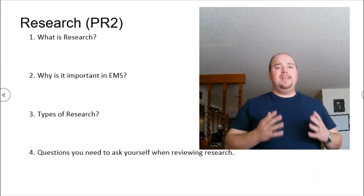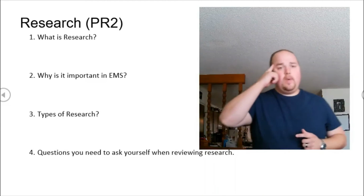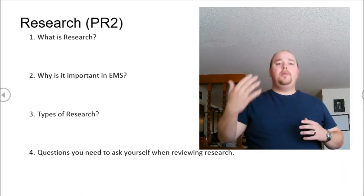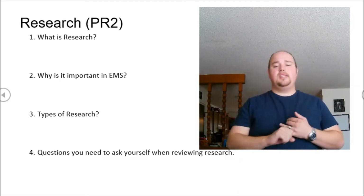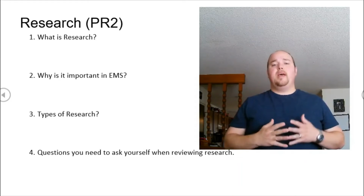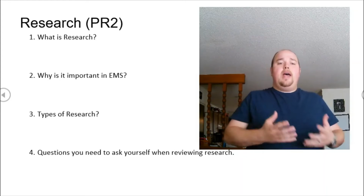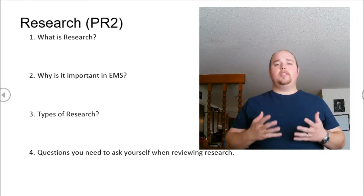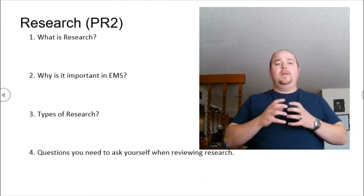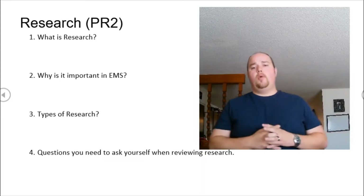Now, what is research? Research is taking an idea that we have, taking that theory, and testing it. We repeatedly test it through hypothesis, through literature, and through evaluating the evidence that we see, and then usually we can adopt a practice based on the evidence and how it supports it. So research is basically taking all these ideas and seeing if they actually match what we see in the real world. So why is research important to EMS?